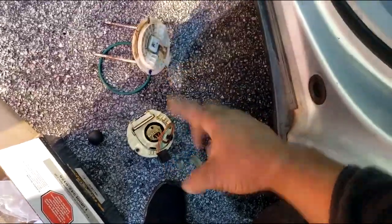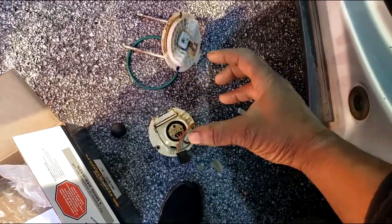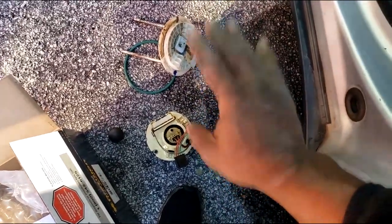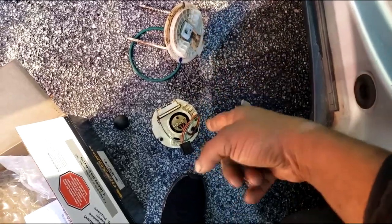Long gone are the mechanical fuel pumps that you screw into the block, with that little lever going up and down to create the pressure. No, we're using electronic fuel pumps now. All right, so guys, my work here is done.